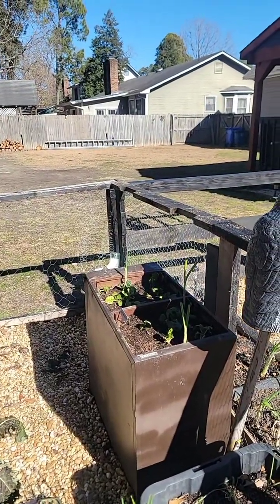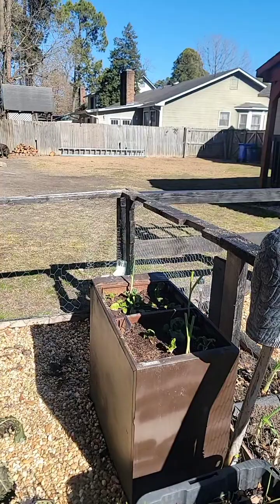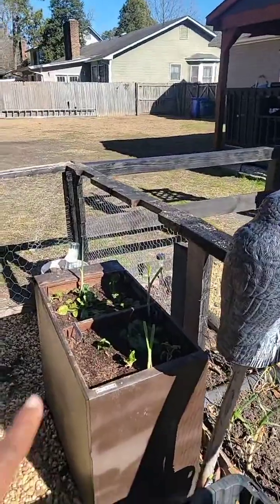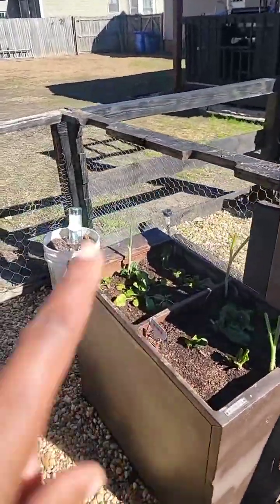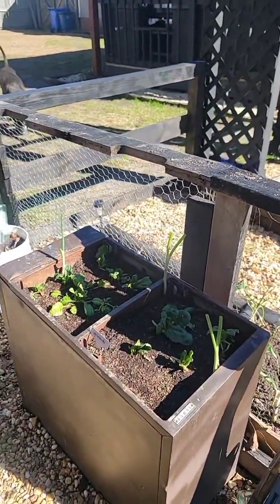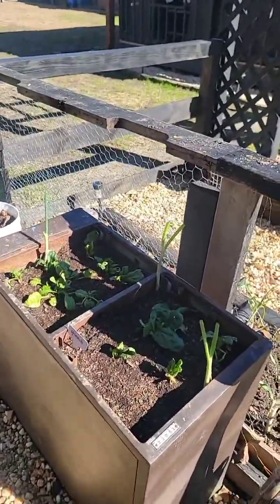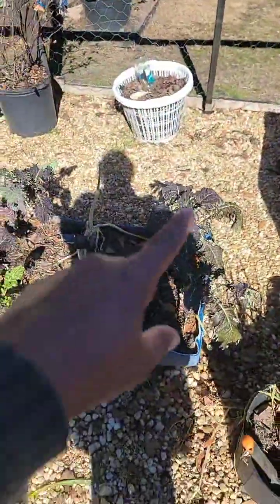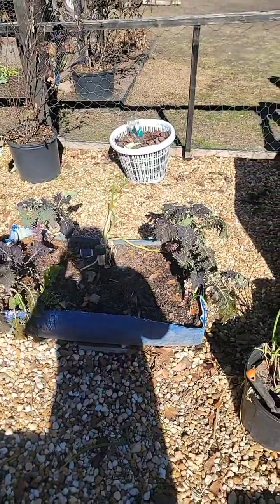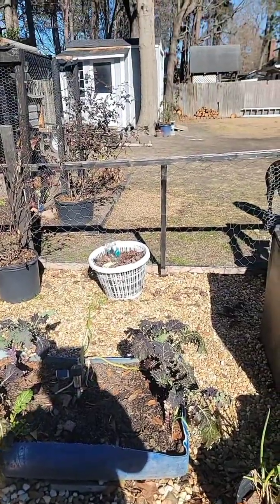I do have a lot of seeds started in my greenhouse because I want to have good sized sprouts when I plant them. But right here is actually spinach, which we've been eating off of. I did do some succession planting. I did throw some more seeds in there, but we've been eating off of this spinach here for quite some time. So that's what we have there. We have some Russian kale here that we've been eating off of. You know, that's a cut and come again vegetable, just like the spinach.